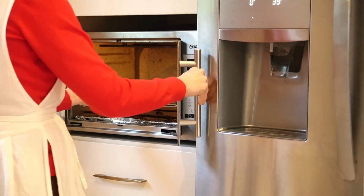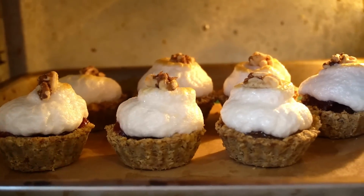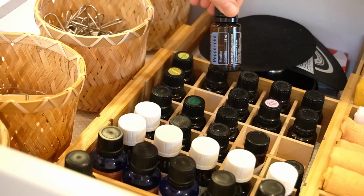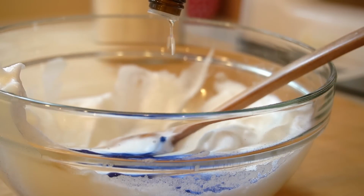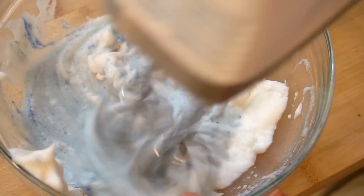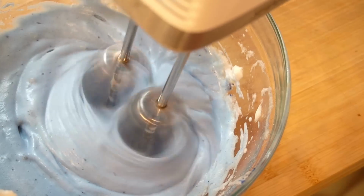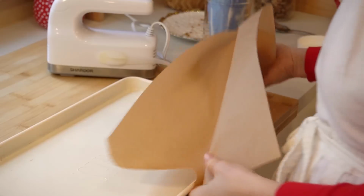When you bite into that, it's so crunchy on the outside but so soft on the inside, and the flavor combo just complements each other. And I still have a little bit leftover from this egg white, so I'm going to add some peppermint oil. One drop goes a long way. I dropped accidentally two. It was a little bit strong. And I added some blue spirulina, and I'm going to dry it out at a lower temperature.